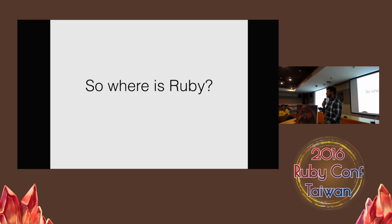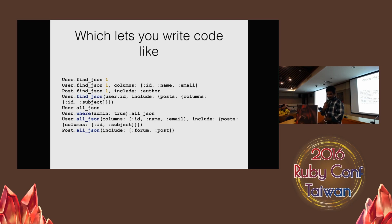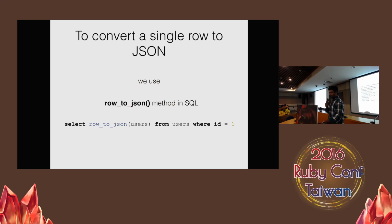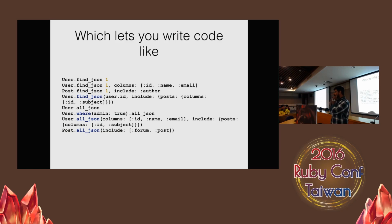So where is Ruby? This is a Ruby conference, man. Why are you talking about databases? As I told you, there's no official support, but gems are coming up. So this is a gem that I use, Surus. I find it really hard to pronounce. There's your Ruby. User.find_json(1) gives you the JSON of the user with ID 1, which makes all that I wrote here look stupid. But you need to understand how it works, only then can we extend it.